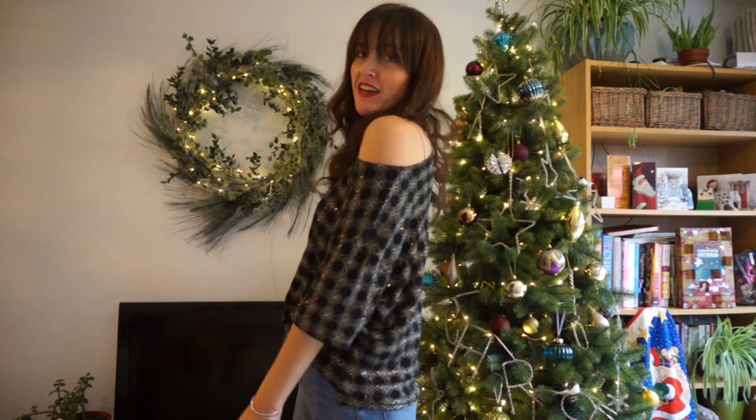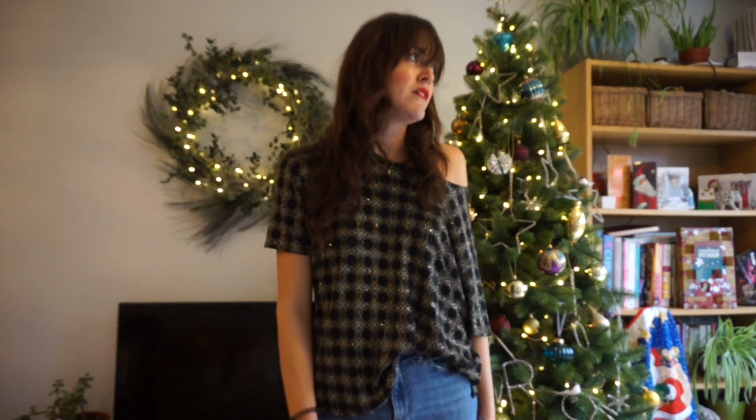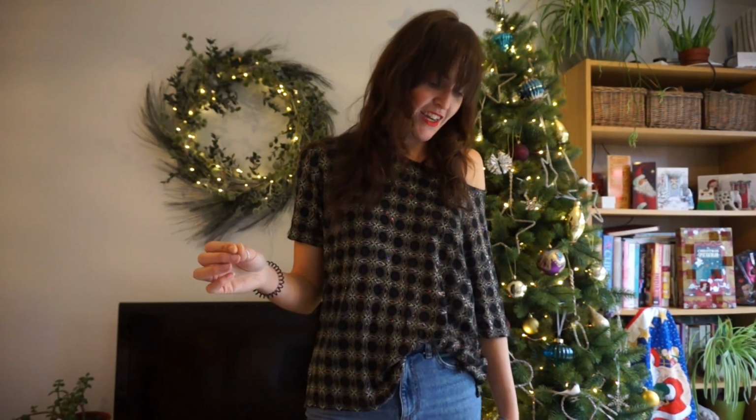So as you can see here, I have on a very glitzy, sparkly, geometric patterned top. Now there's a bit of story behind this top. Not only is it one of my favourites, I've had it in my wardrobe probably since I was the age of like 15, so 17 years I've had this top and I love it.